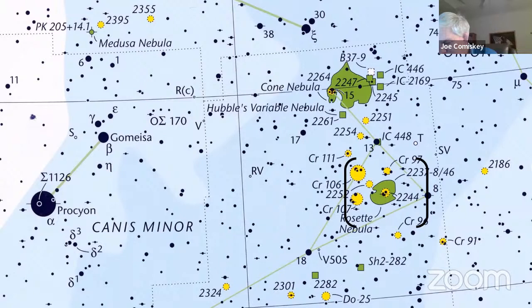All of these cover four times as much of the sky as the moon, which would make it about two degrees in width. They're about three times as far away and three times the size of M42. Okay.